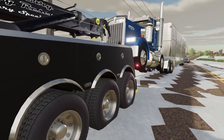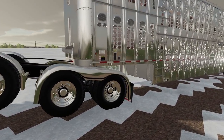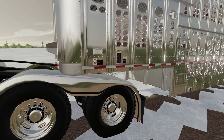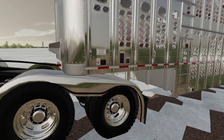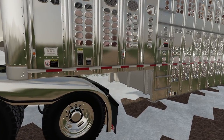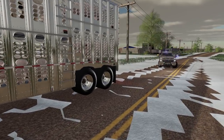We got the truck hooked up. I'm just making sure everything's good. I was a little bit concerned with this hitch point here. Just seems like it's kind of close. So I'm going to have him lower the front end of the truck slightly. Just too much stress on that hitch, I think, especially for a loaded trailer.